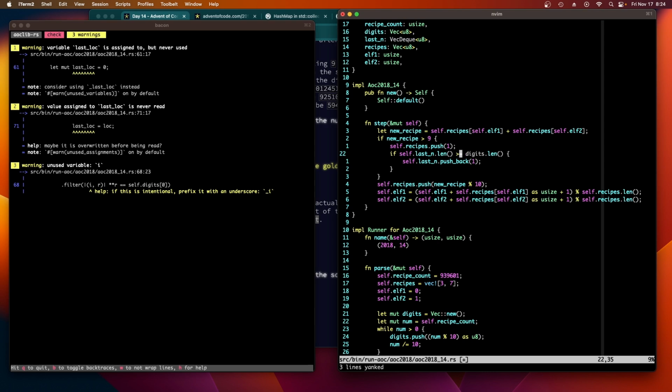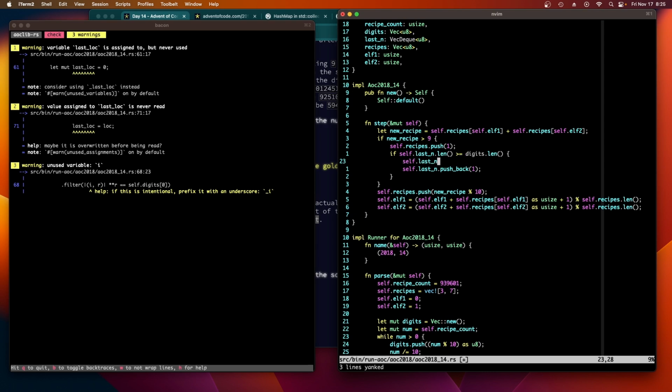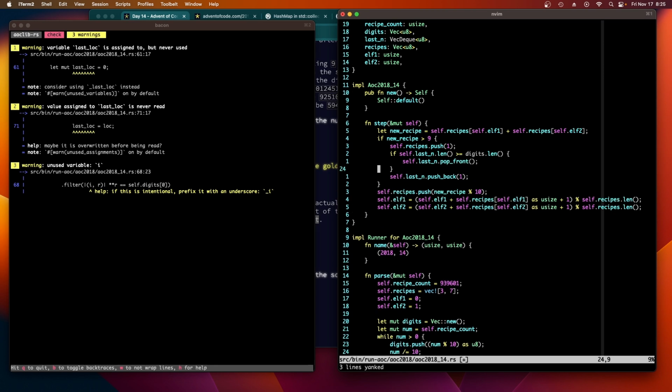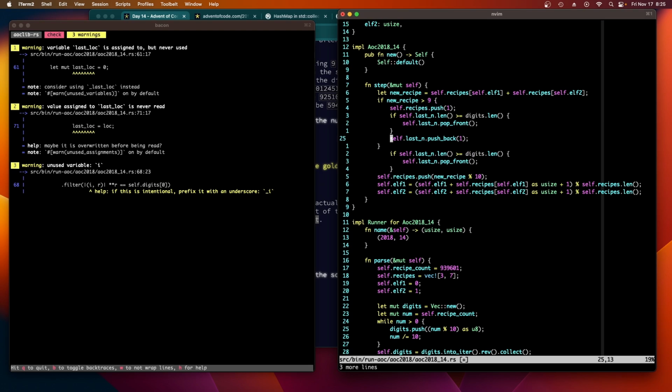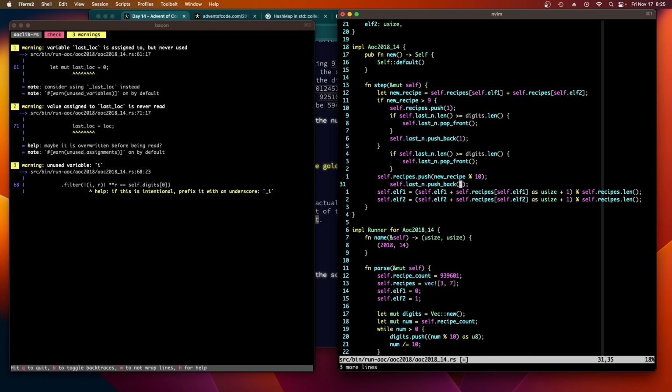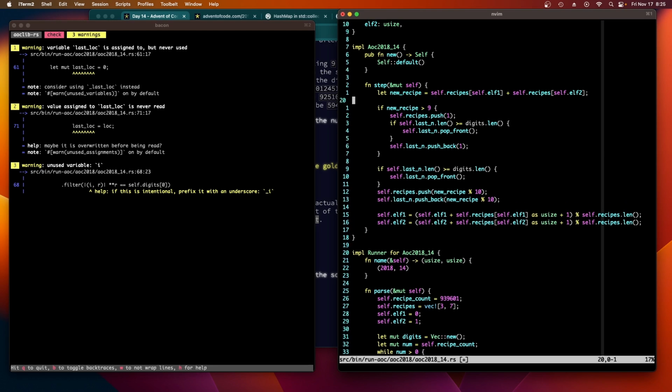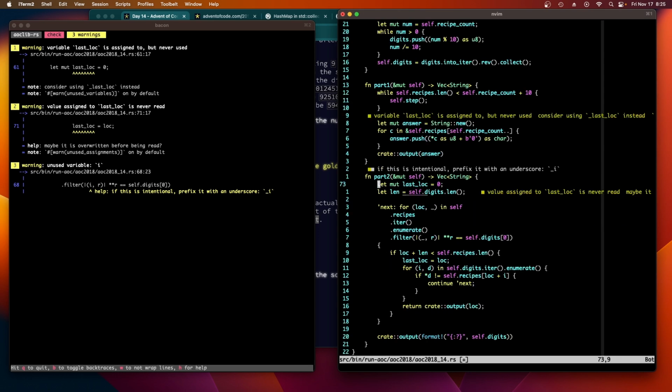Actually, we want to do it this way. Self last n pop front. And then we always want to push back. Right? Grab those, put those here, and then we push back, same thing here. Like that. It's a little bulky, but it should do the trick. And then we could just compare last n with our value. And that should give us our answer.